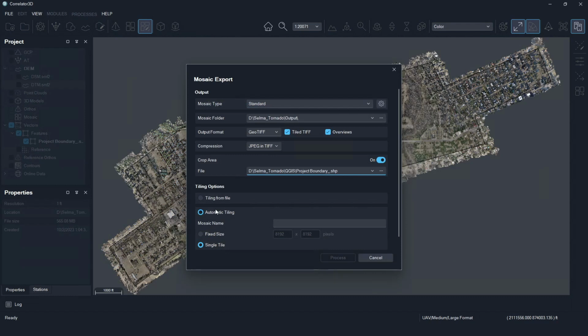And we also want to tile this mosaic. So you could tile it one of two ways. You can just tell Correlator 3D to create a tile size of X number of pixels. And then if you say 10,000 pixels by 10,000 pixels, it'll create a grid starting in the lower left and make sure that it covers everything that you need, and then export those tiles out.